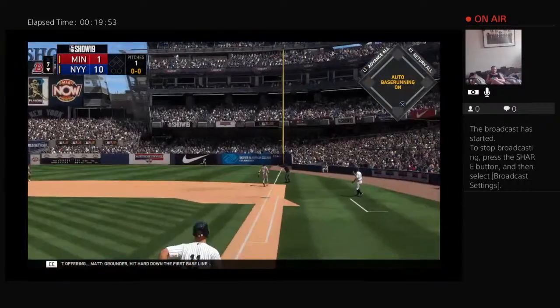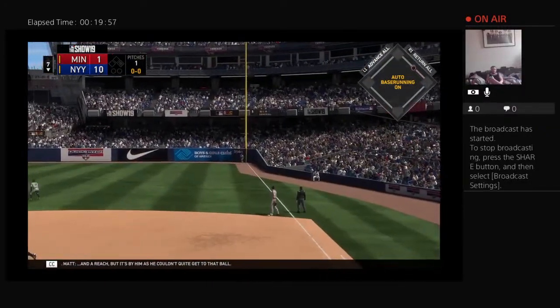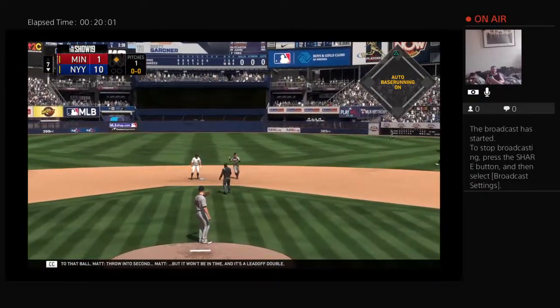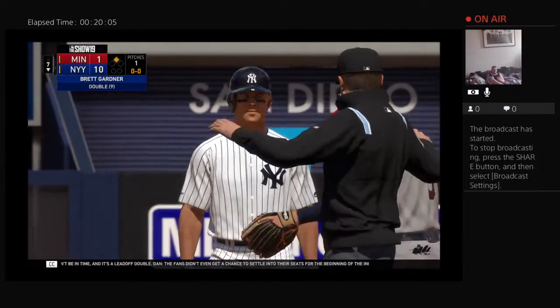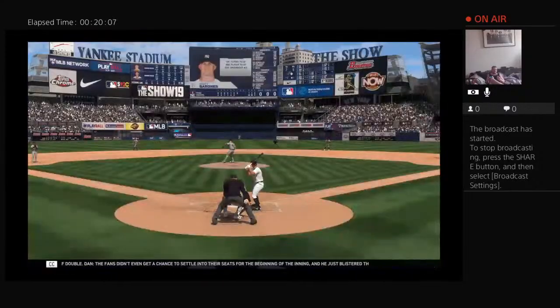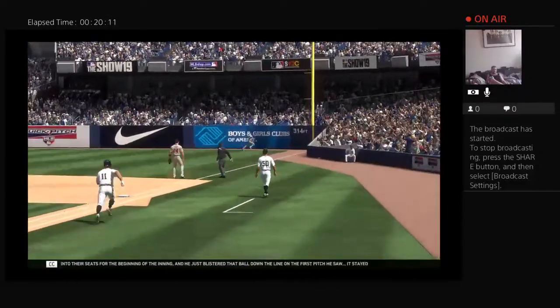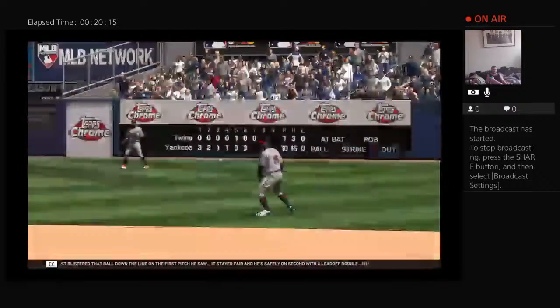Grounder hit hard down the first baseline. And a reach, but it's by him as he couldn't quite get to that ball. Throwing to second, but it won't be in time, and it's a leadoff double. The fans didn't even get a chance to settle in their seats for the beginning of the inning. And he just blistered that ball down the line on the first pitch he saw. It stayed fair, and he's safely on second with the leadoff double. That's the way you lead off an inning.